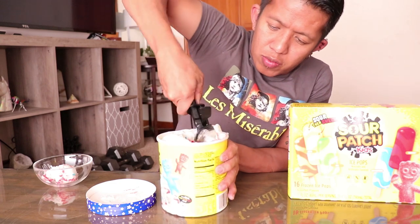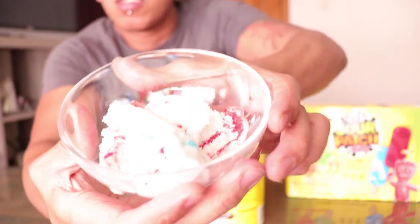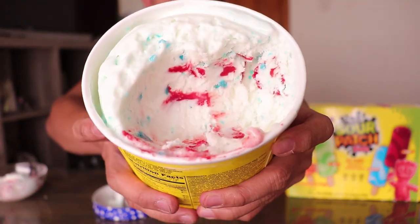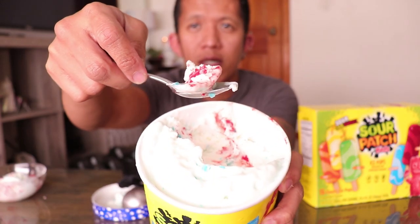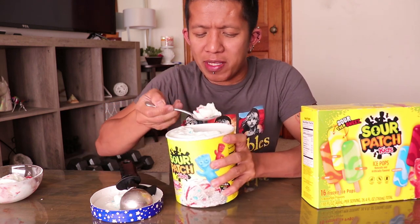Wanna get the red swirl, so I wanna show you guys how it looks. Maybe I'll just eat right from the tub. There you go. Ooh, itadakimasu. Ooh. Ooh. That red swirl though, that is sour.